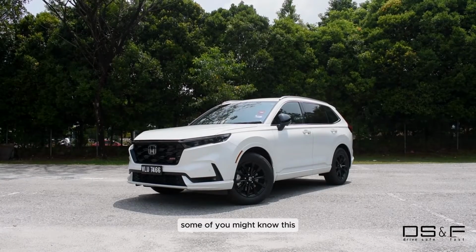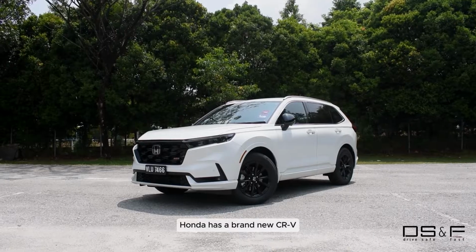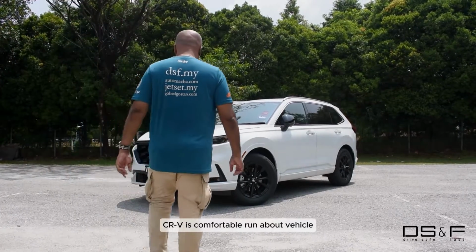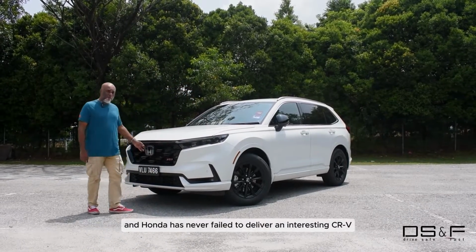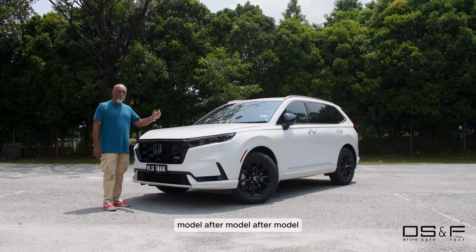Some of you might know this, but some of you might not know this. Honda has a brand new CRV. CRV is a comfortable, runabout vehicle. And Honda has never failed to deliver an interesting CRV model after model after model.